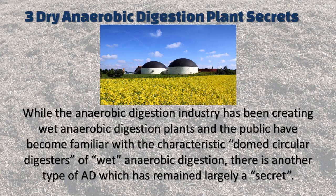While the anaerobic digestion industry has been creating wet anaerobic digestion plants, and the public have become familiar with the characteristic domed circular digesters of wet anaerobic digestion, there is another type of AD, which has remained largely a secret, that is dry anaerobic digestion.